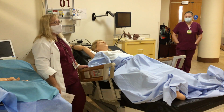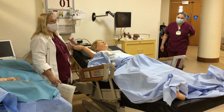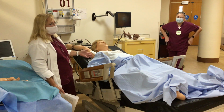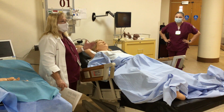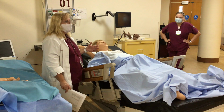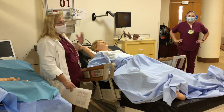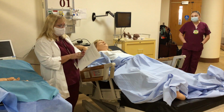So when we get into our assessment, we want to confirm how long has that pad been on there, okay? So a saturated pad that's saturated after 4 hours is different than a saturated pad that's saturated after 15 minutes, right? So it does depend on our time frame as well.